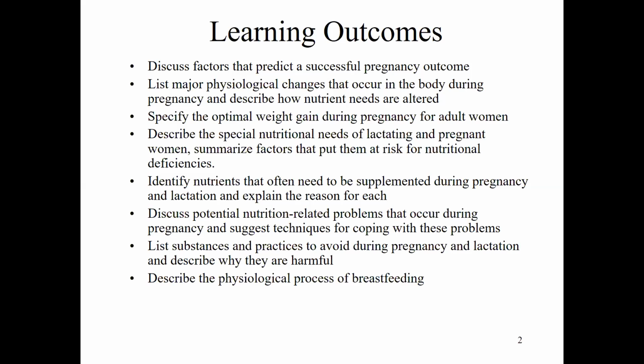So we have something called prenatal vitamins, so thinking about what might be in those. Special nutrients also needed during lactation. We're going to go over a few nutrition-related problems that occur during pregnancy and suggest techniques or recommendations for coping with those problems. We're going to go over the substances and practices to avoid during pregnancy and lactation and describe why they are harmful. And then towards the end, the physiological process of breastfeeding.